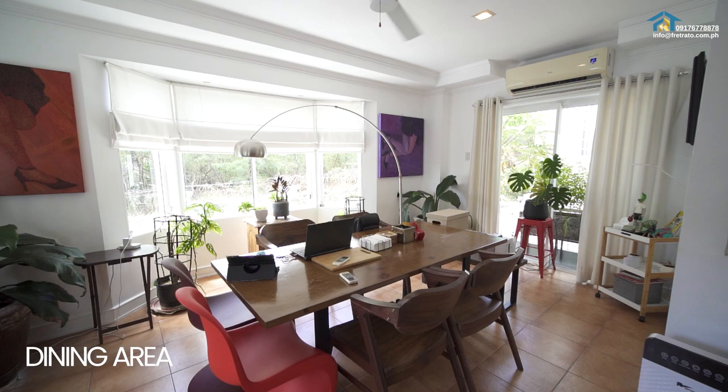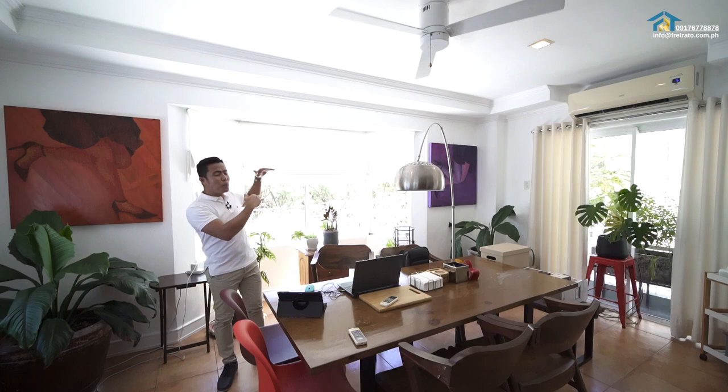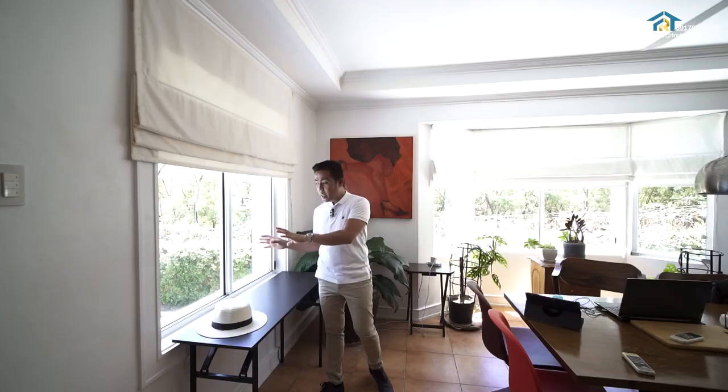We have this 6-seater dining table with lighting fixtures. We have 2.5 more or less floor to ceiling height with the design on the ceiling, and also a lot of pin lights and this nice ceiling fan. In here, we have a sliding window. This is on the side of your stairs going up to the landing area of your main entry door.